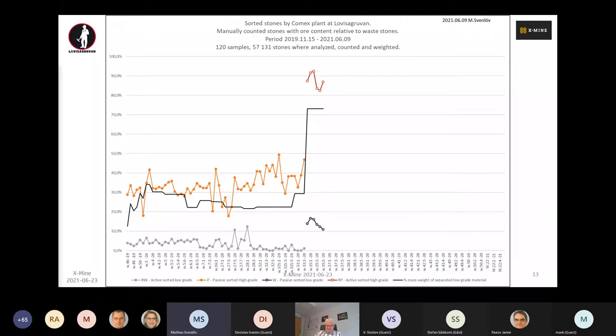Here we see a test to actively separate the high-grade material. The black line of percentage weight mass of separated low-grade shows there is too much content of high-grade material in the passive separated low-grade.